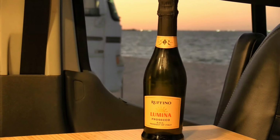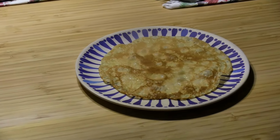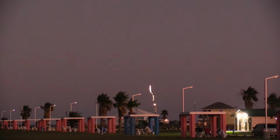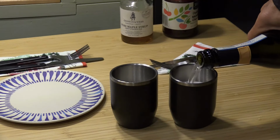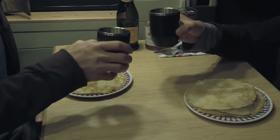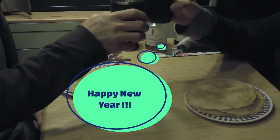We normally don't have dinner, but to celebrate the New Year, Cathy is making crepes. And we have a bottle of bubbly, Prosecco. Happy New Year! Happy New Year! Happy 2025!